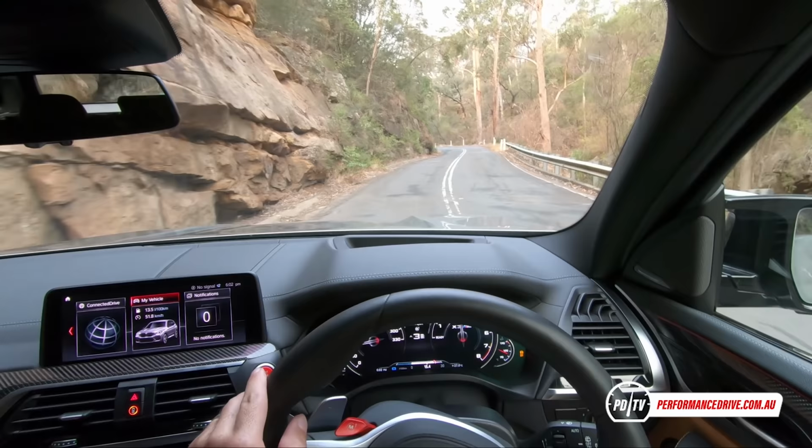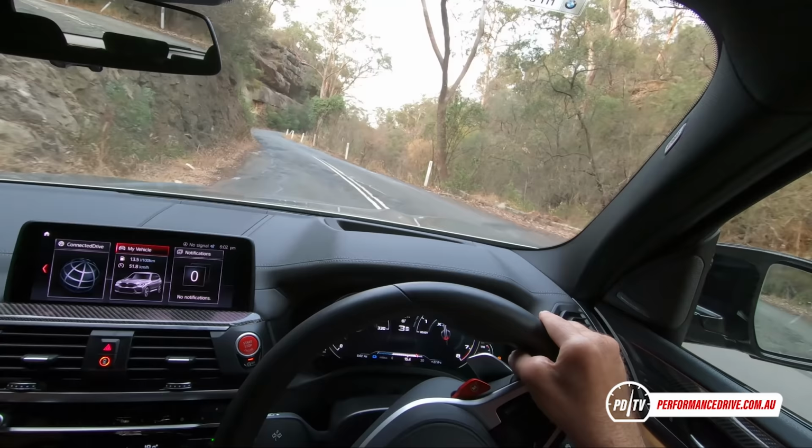There's some good bumps through here, so we can test that out. I do have it in Sport Plus. You can definitely feel those little bumps juddering through the whole chassis and through into the cabin. Some of the trim is rattling.